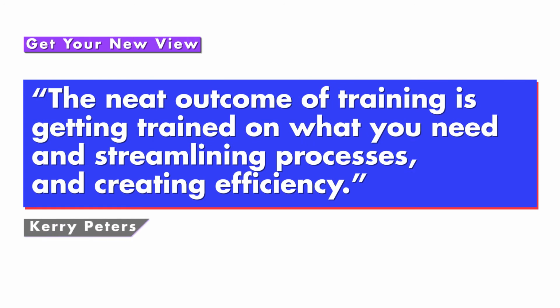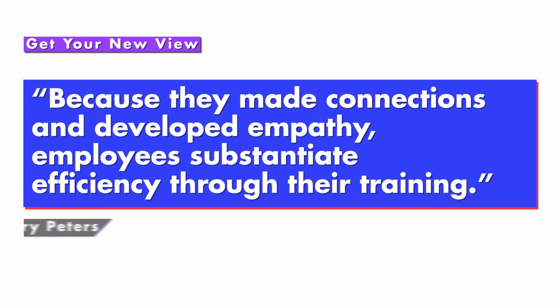And the neat outcome of that training is that not only did they get trained on what they needed, but they actually were able to streamline their processes and create some efficiency just by the very exercise of going through training. So that wasn't anything that they intended to do. They simply wanted to get everybody up to speed with what was going on. But because they had made those connections, and because people developed empathy through what they learned in those sessions and how they could collaboratively work together, they actually were able to substantiate quite a bit of efficiency through their training.